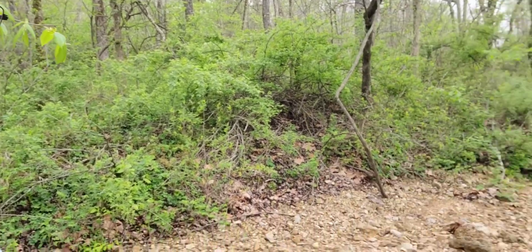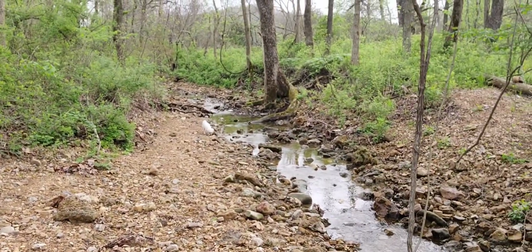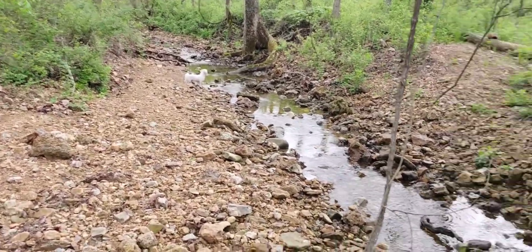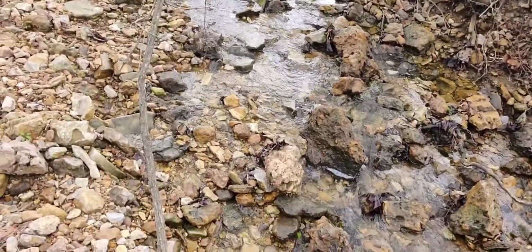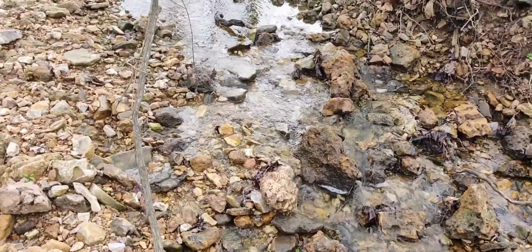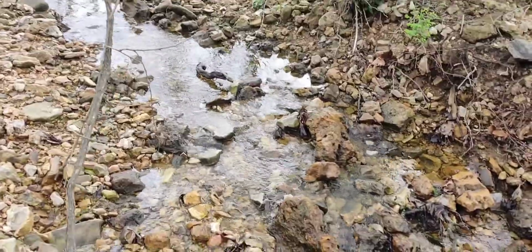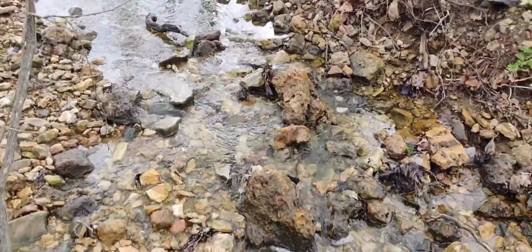Come back out down here today. Angel came back with me today. The sound you hear is coming right here at this spot. Now that water flows through them rocks. Isn't that neat?